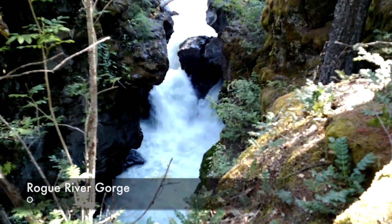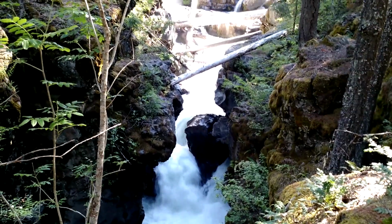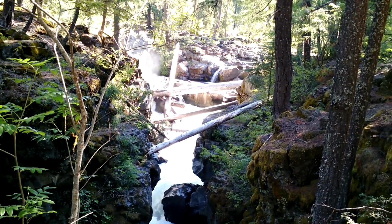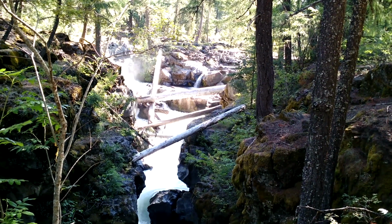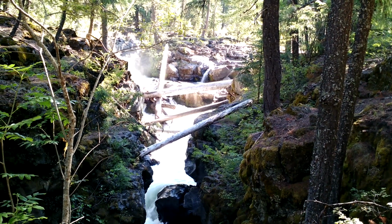The next area that we are showing you is the Rogue River Gorge up in Oregon. Basically, this was just a hike along the river, but it was very interesting. There are cascades and tunnels and just different visual effects, if you will, for a place that isn't really that big of a deal on the map, but it was definitely worth a stop.